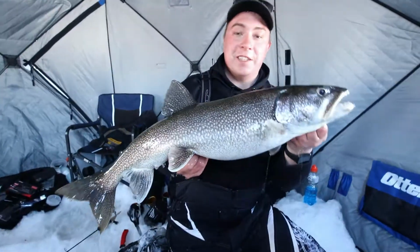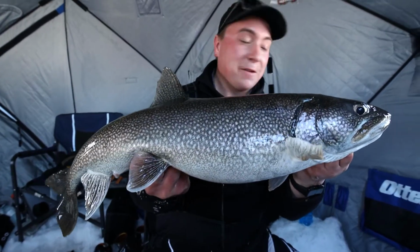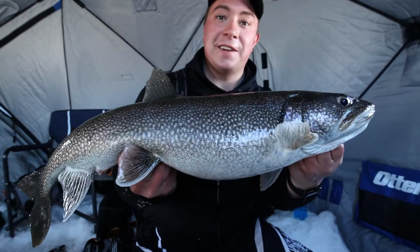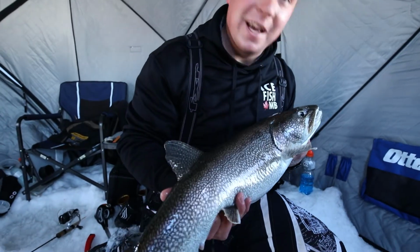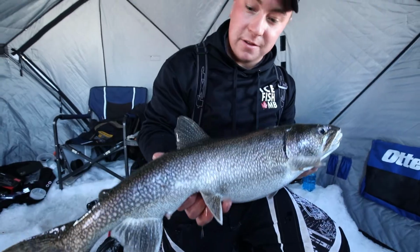Another nice chunky fish. Only seconds apart from the flag outside. Landed that fish, come in here, land another fish. It's just crazy action right now. Yeah, it's turning on. Maybe a bit of an evening bite. I think it's after 5 now, so.